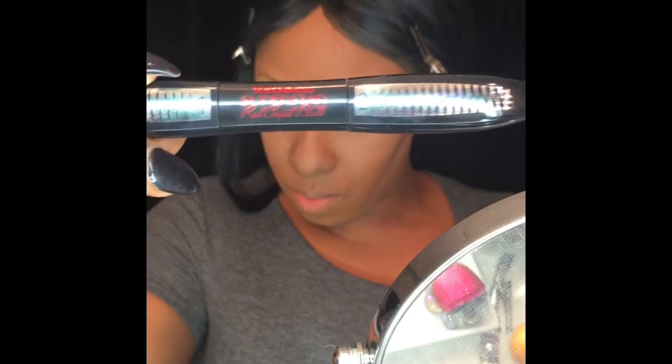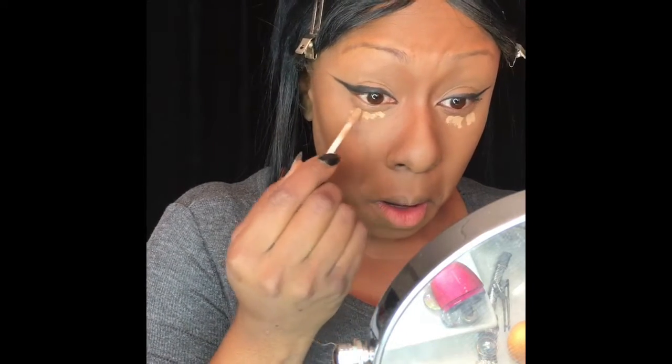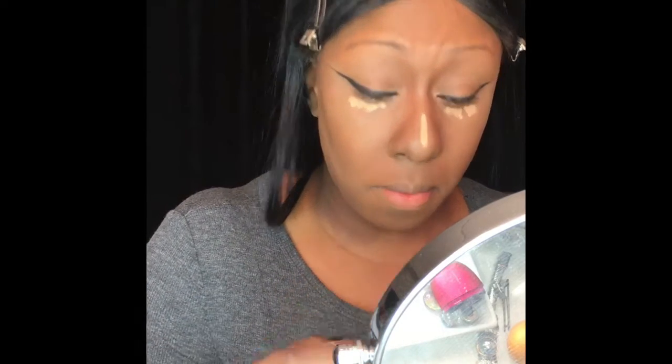There you go. You see me wearing this L'Oreal, and then I go in with the Naked Urban Decay Concealer. I'm using this concealer only to brighten my under eye, just so I can give it this pop, so once I put my bangs down, you guys can focus more on my eye.